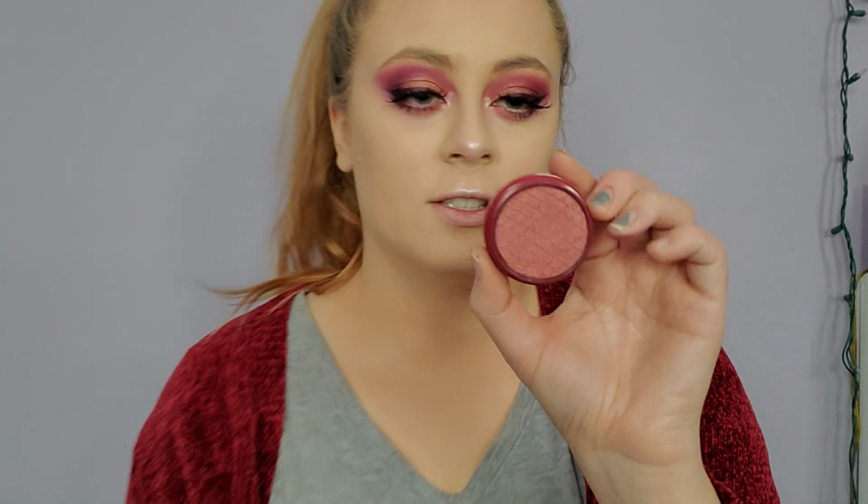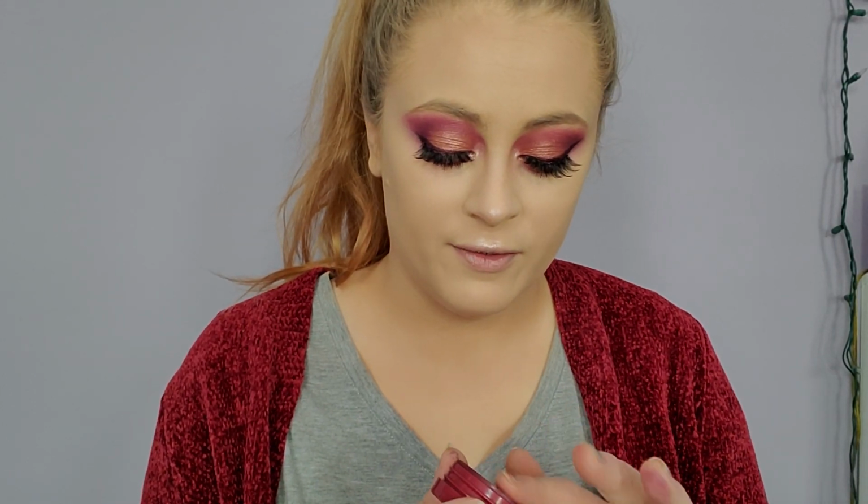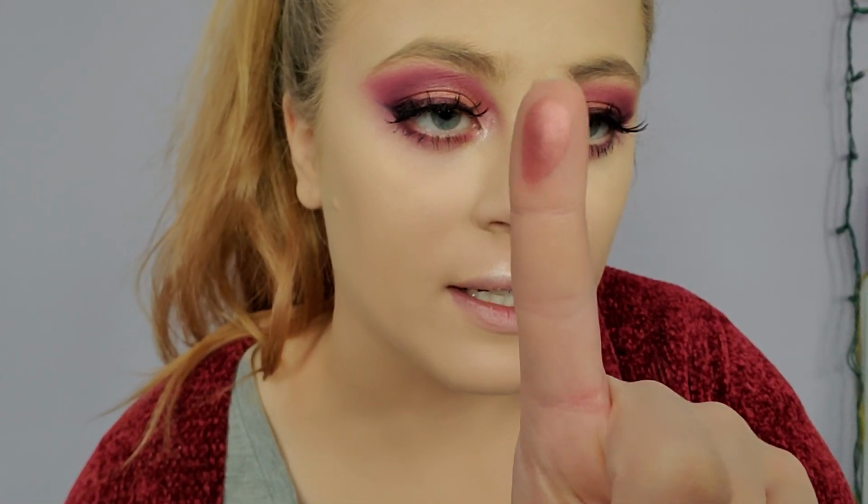I don't really have a blush this color, so I was like, I'm gonna try it out and see how it goes. Let's just try it on the finger. Again, so soft, so buttery. And that's kind of the look. It's a bit pearlized, so it kind of looks like it'll have a bit of a highlight to it as well. But we're gonna see what happens.